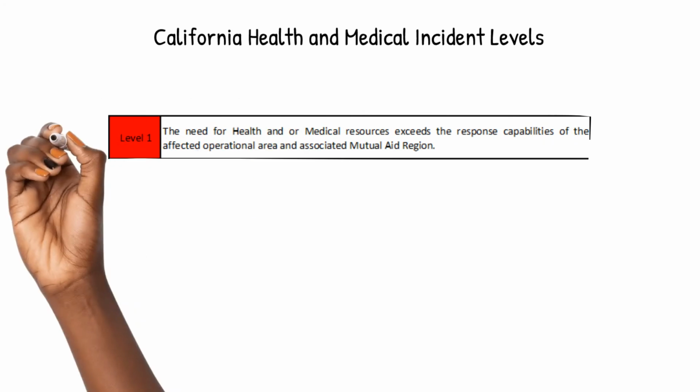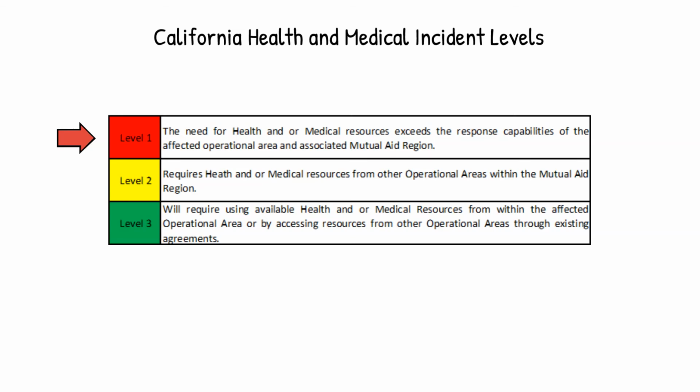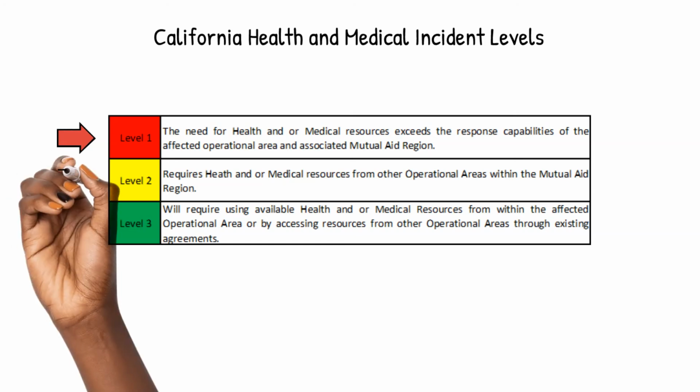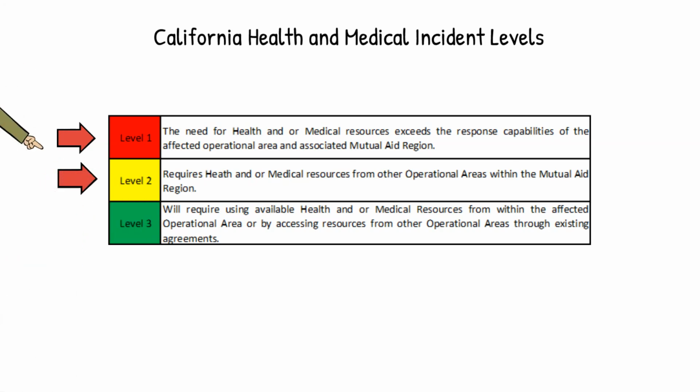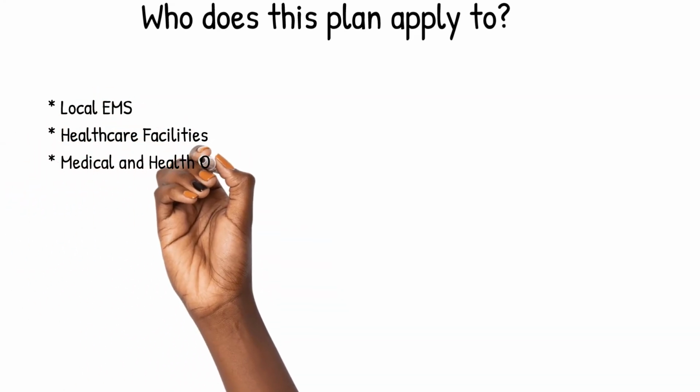So let's talk about a couple of other overarching aspects of the plan. So the first aspect is the incident level. So the plan talks about 3 incident levels, level 1, 2, and 3. Level 1 being the highest activation level. So this is really where a mutual aid region and a county oversees their capacity to respond, and then they have to call on the state and multiple surrounding regions to help. Level 2 is really handled within whatever the mutual aid region and the operational area that is responding. And level 3 is sort of a day-to-day response. So who does this plan apply to, Tiffany?